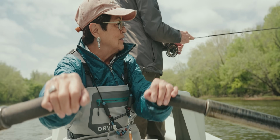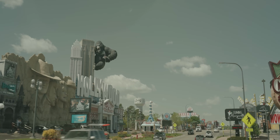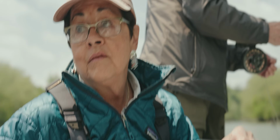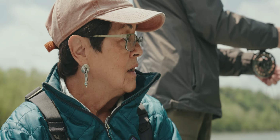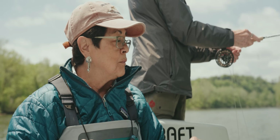This area is really unique. There's so much stuff for all the family to do. And then all of a sudden, just a few minutes off the main drag, you're out in this beautiful, beautiful river. It's hard to believe that you can get away from all that chaos just in a brief amount of time.